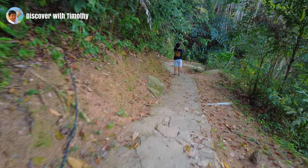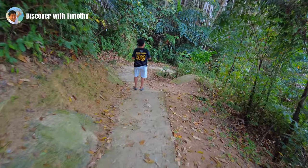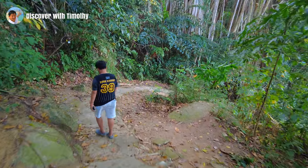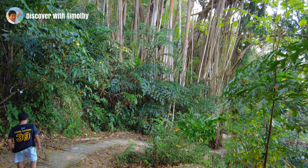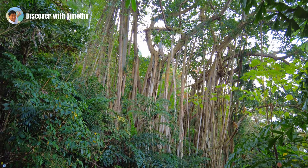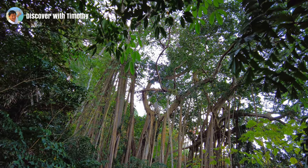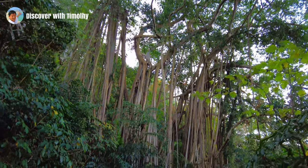In front of us is a landmark of Pantai Esen, a gigantic banyan tree. The banyan, or Ficus bengalensis, is a type of fig tree that is known for its lianas or vines. I remember this tree from my visit in 2004, and to be honest, if you are alone in the jungle as I was back then, it looked kinda spooky.